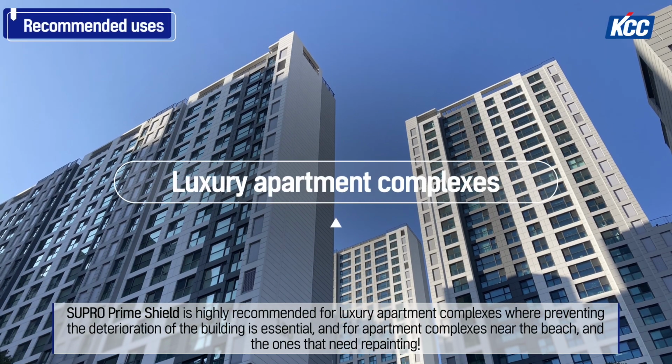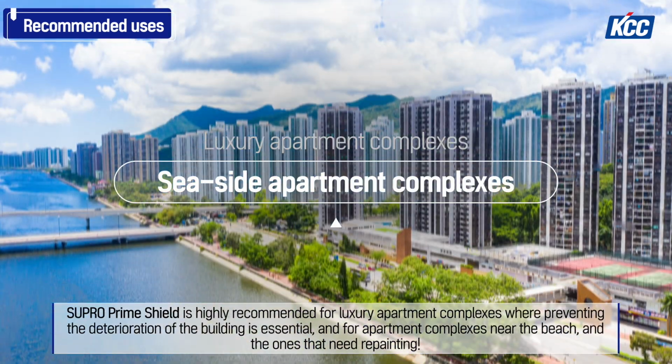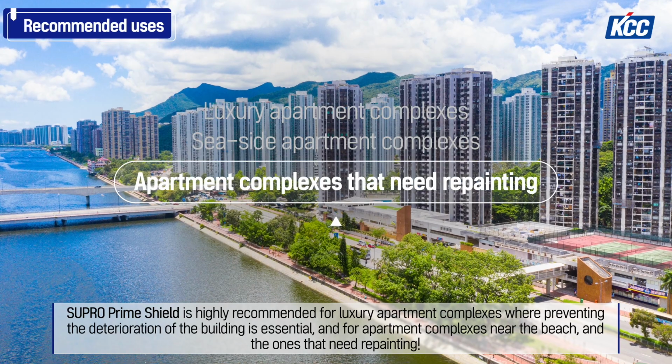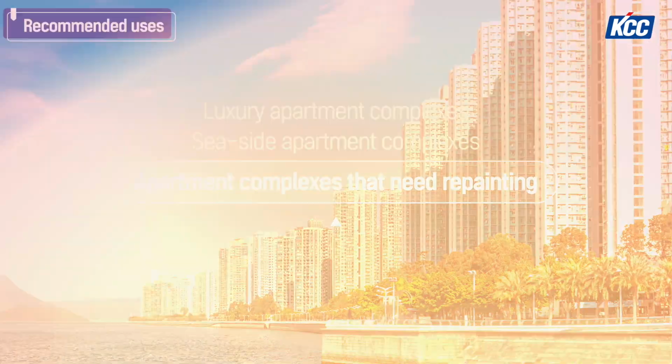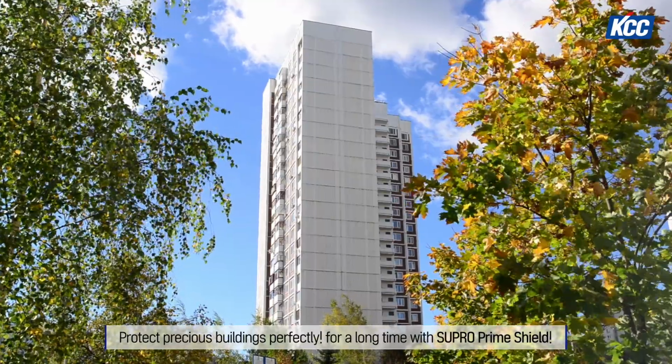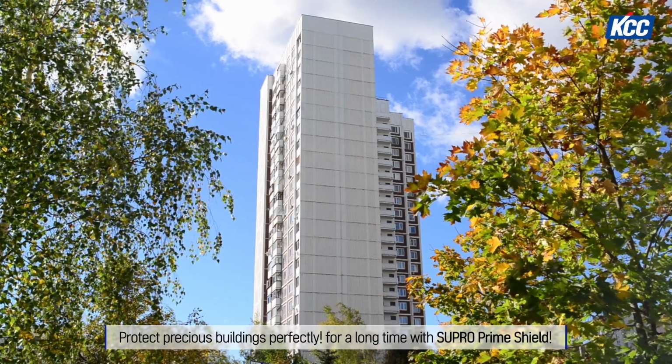Supro Prime Shield is highly recommended for luxury apartment complexes where preventing the deterioration of the building is essential, for apartment complexes near the beach, and the ones that need repainting. Protect precious buildings perfectly for a long time with Supro Prime Shield.